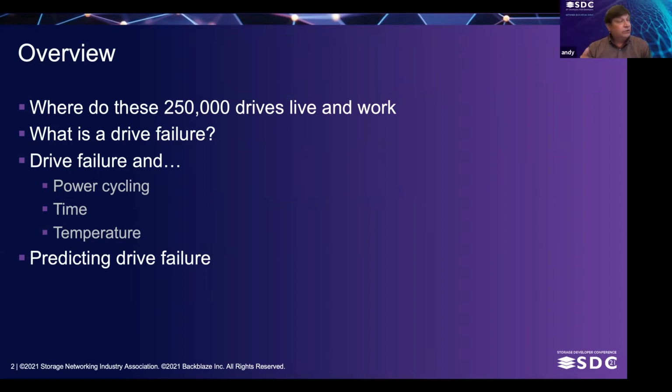Then we're going to talk to you about specifics. Once you understand how we think about drive failure, then we're going to talk about how, for example, when you turn the systems off and on, does it affect drives? Does it affect drives over time, temperature, and things of that nature? And finally, we're going to finish up with a discussion on predicting drive failure. Can you actually do it?